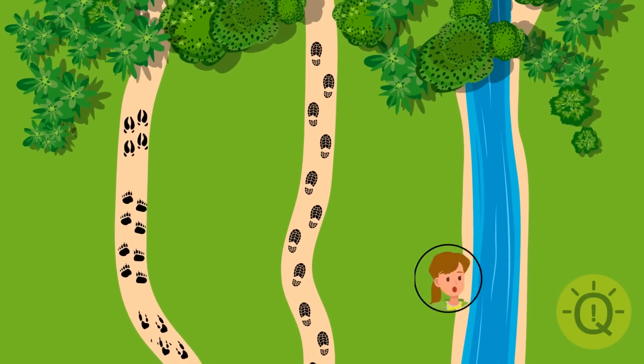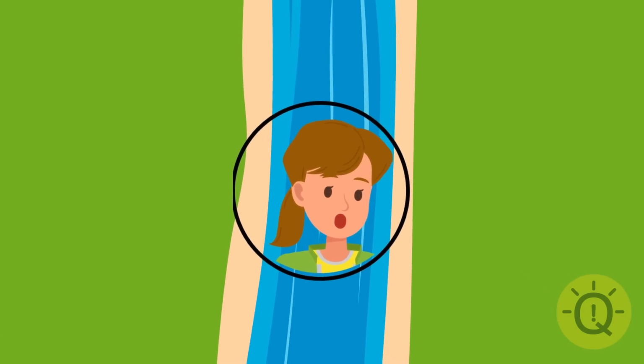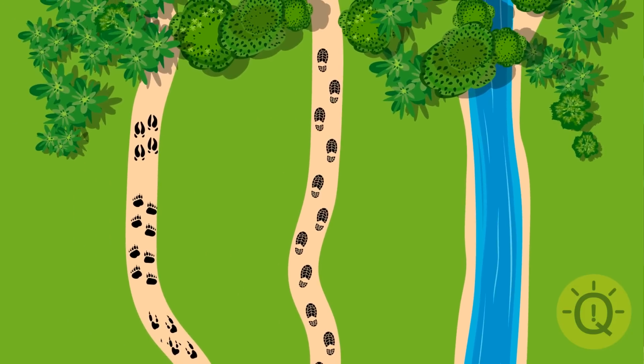Cora should choose the third route. Animals might be dangerous and people are not reliable, but the river will lead her to the city or a bigger body of water with a beach.